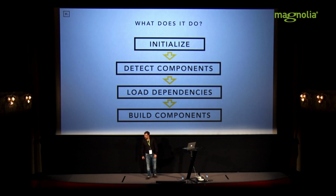It works like this. Our library gets initialized on page load. After that, it will detect all the components on that page that have their own JavaScript and have requested to be loaded. It will load the JavaScript for only those components that exist on the page. It will load their dependencies, if any. And it will build the components, meaning it will call their build function one by one as they are loaded and ready to rock.